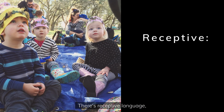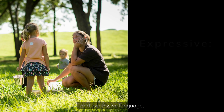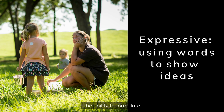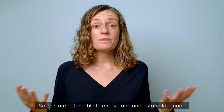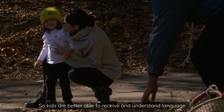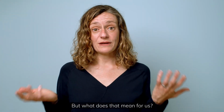There's receptive language, which is the ability to take in and understand language, and expressive language, the ability to formulate and communicate my ideas through language. Both develop in kids, but not at the same pace. So kids are better able to receive and understand language than they are able to express themselves at any given point. Well, what does that mean for us?